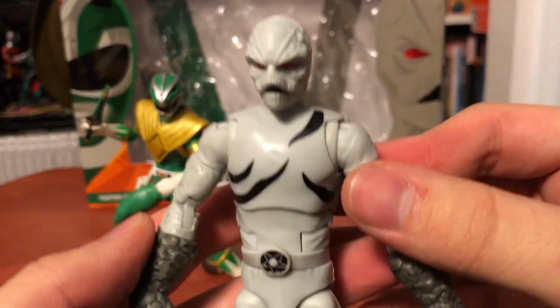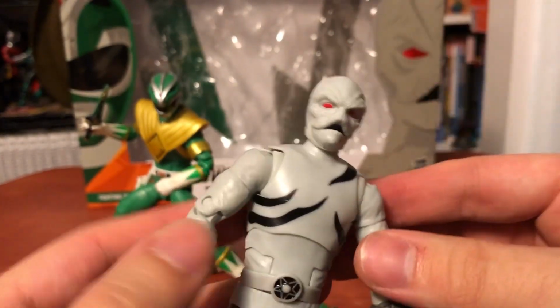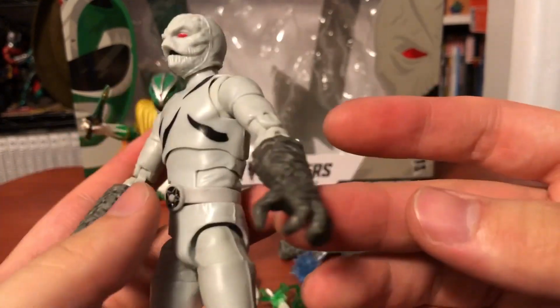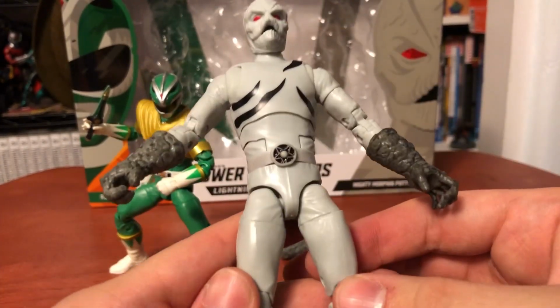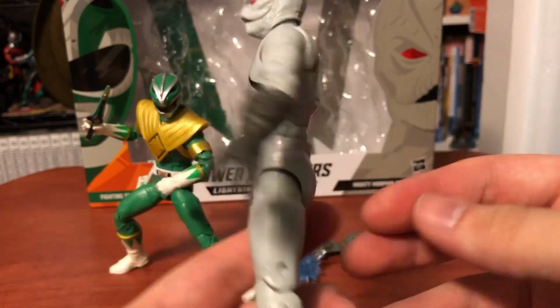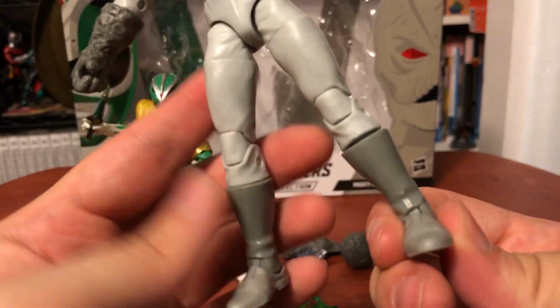Other than that, the paint is excellently done. This head sculpt is awesome. I love it. It's perfect putty to me. He's also got the really big fist. This is supposed to be the standard putty. I think the super putty would be good for retail as well. There's all kinds of different things with different putties. There's a whole history there that we're not going to get into right now.